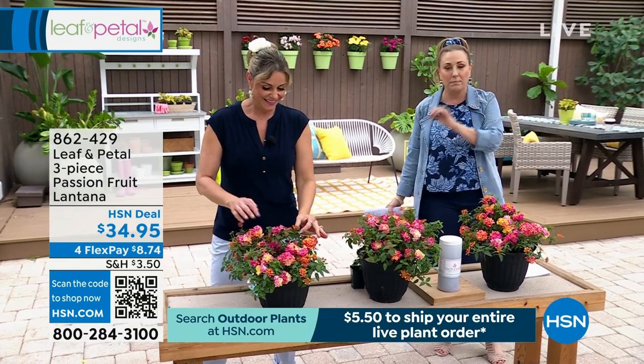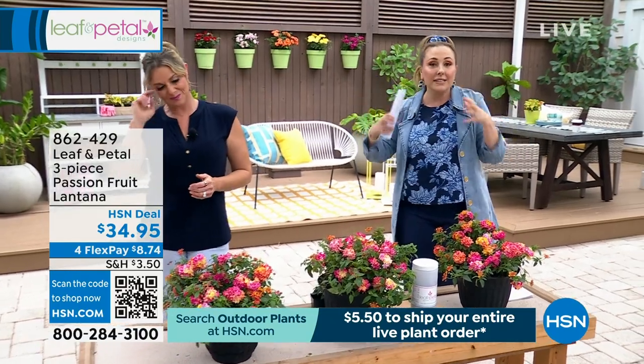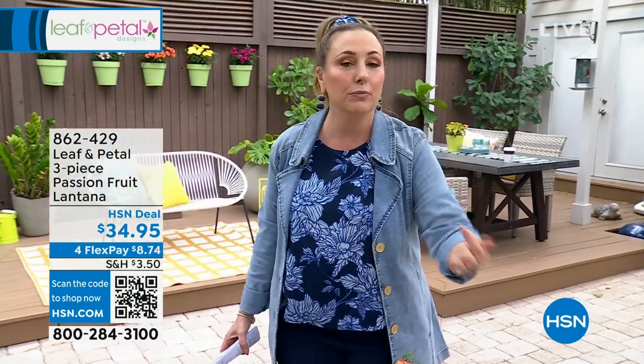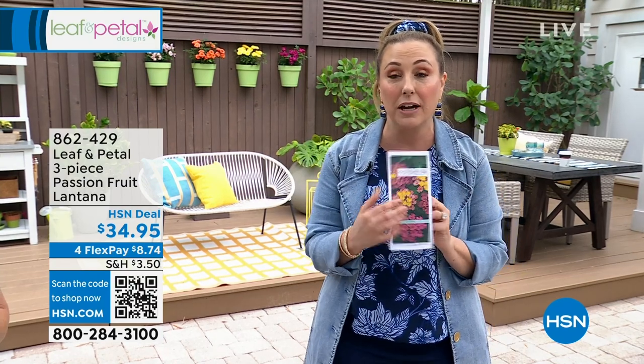But the thing about Leaf and Petal, the collection of expert horticulturalists who have done this capsule collection of beautiful plants, is that they're going to send you your incredible plant when it is time for you to bloom. So there's no guesswork. With each order, you also get a pamphlet specific to what you're about to order. And this is the one we have coming up right now.